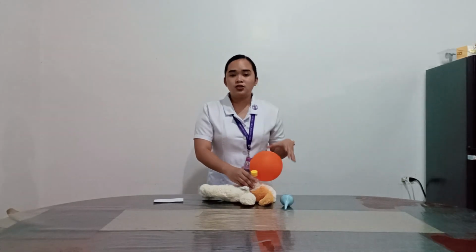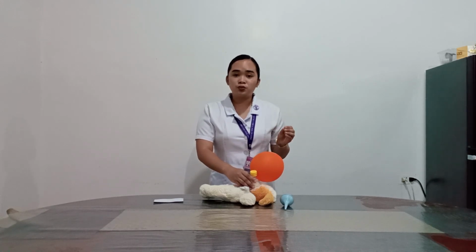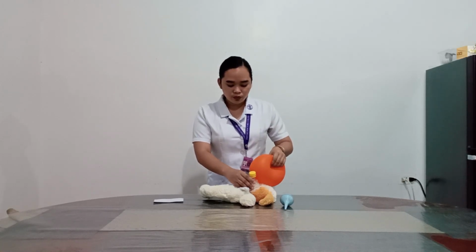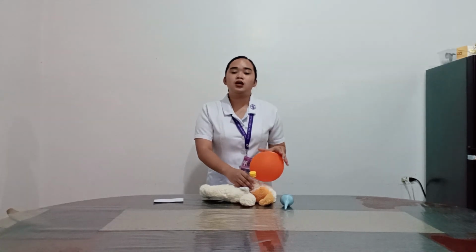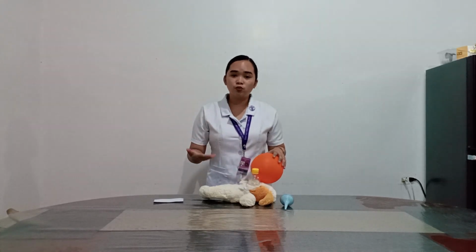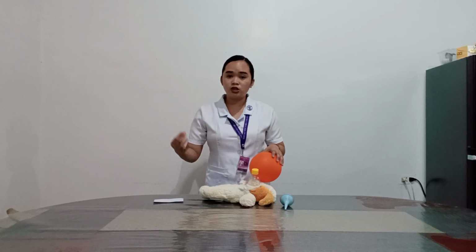Okay, so we will be delivering oxygen to the baby, so be sure to maintain proper pacing. Breathe, two, three. So PPV is done for at least 30 seconds of ventilation at 40 to 60 breaths per minute. And always remember to look for the chest rise with each bagging.